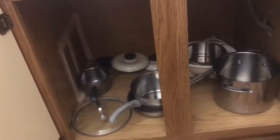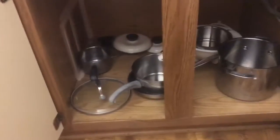Is my pots and pans, and it is just a junky mess down here. I just throw lids and just find a spot for pans and pile them up. However, I definitely should be more intentional, but hey, it's hiding behind some doors, right? So what's the big deal?